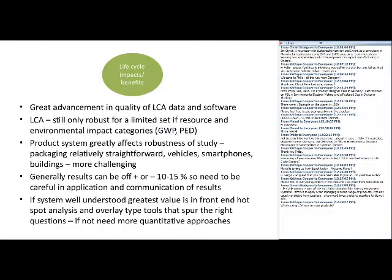The other thing about LCA is, of course, the product system that you're looking at greatly affects the robustness of the study that you may be doing. It's relatively straightforward to do a study on packaging. It's much more complex to do it on a smartphone or a vehicle, although we're getting much better at doing that.